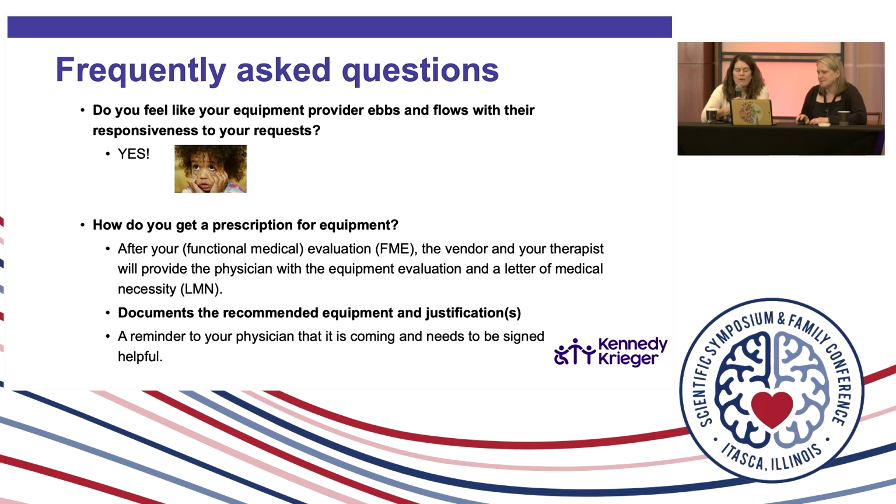Okay, another question might be, do you feel like your equipment provider ebbs and flows with their responsiveness to your requests? So yes, that definitely can be the case. This is part of why I think having more information gives you an advantage.